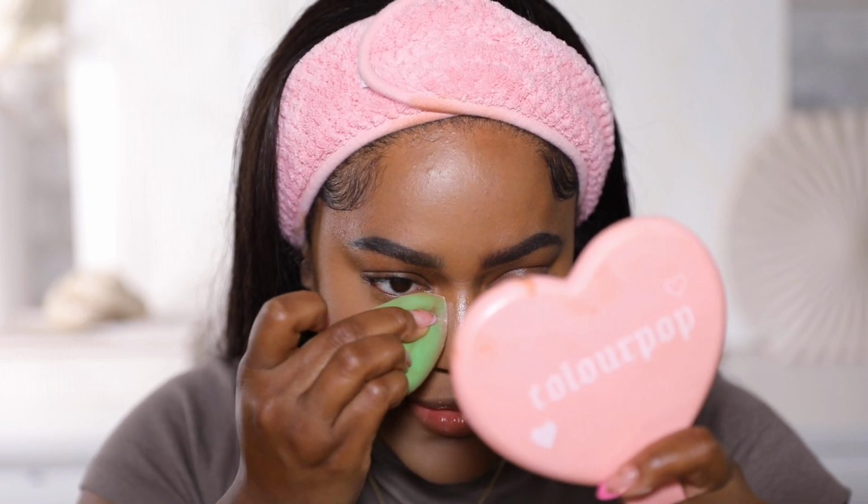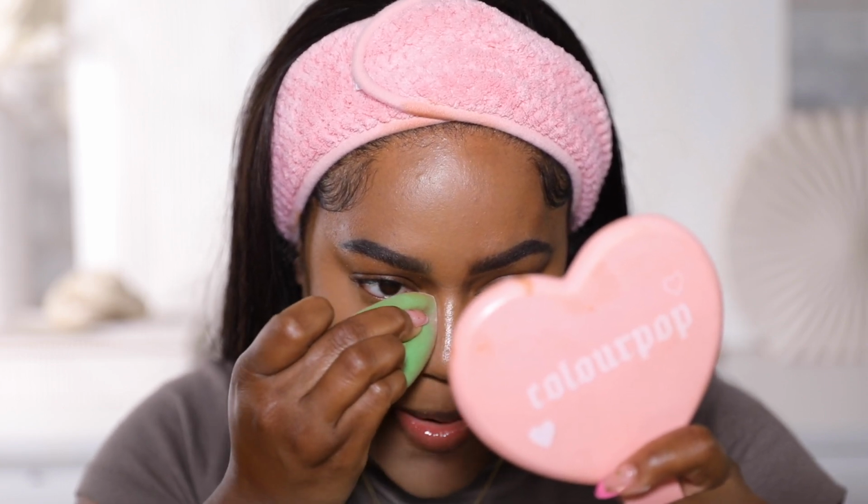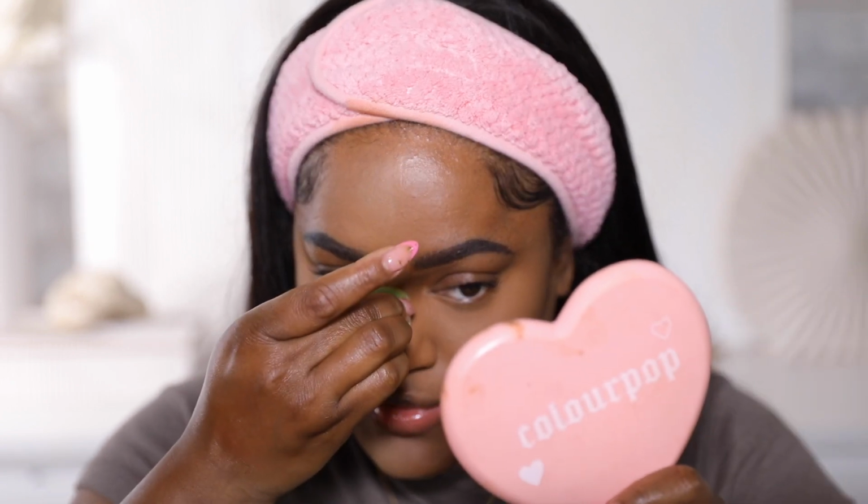Jasmine, what are you doing? Okay, we're gonna line this nose right here. I still need to get the center of my nose as well. I'm not really sure which product to use. I guess we'll just do the Maybelline powder for the center of my nose.